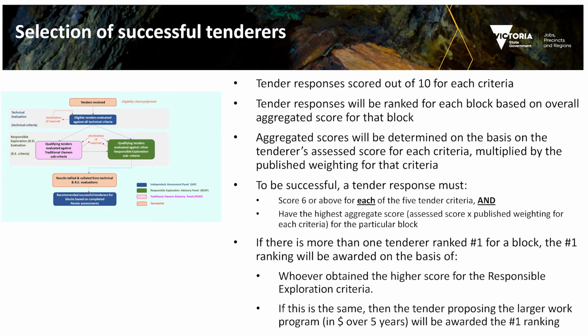Those results will then be taken forward and collated, and the overall scores for each tender response will then be determined based on the overall score times the weighting for each criteria and ranked accordingly for each block. Look, it's probably worth mentioning that it is possible that for a particular block there may be more than 1 tenderer on the same score that is ranked first. So if that happens, then the successful tenderer will be determined on the basis of whoever has obtained the higher score for the responsible exploration criteria. And if that score is the same, then it will be on the tender who proposes the larger work program in overall exploration spend over that 5 years.